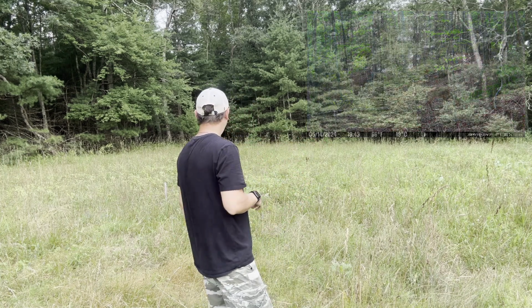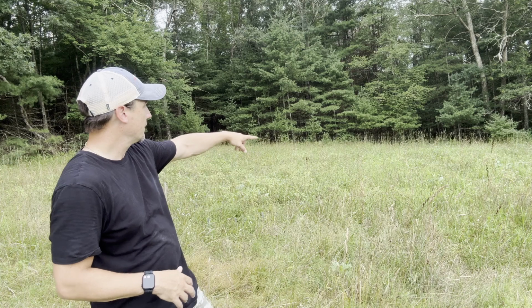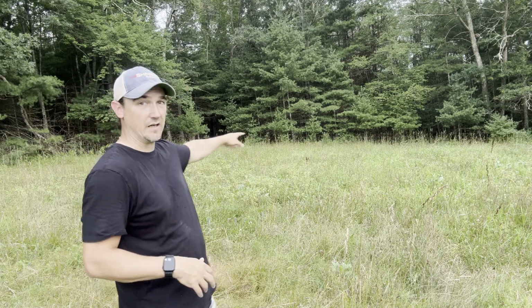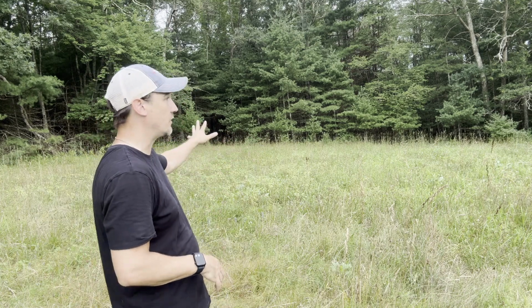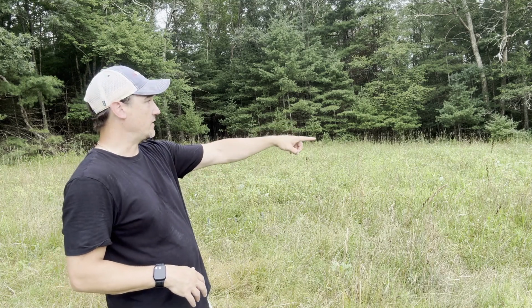And as you can tell, there is a fair amount of grass that's growing out in there, but there is a lot of beans and soybeans and a bunch of others. There's a ton of clover in this, surprisingly. So I'm sure the deer are hitting it.